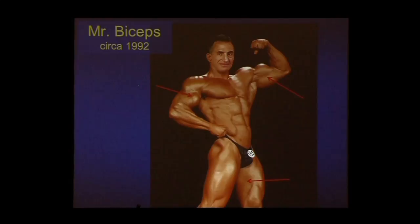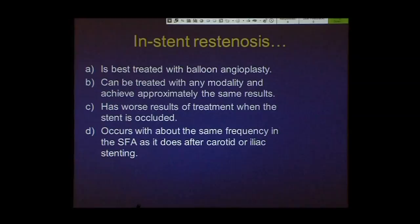And here's a multiple choice question for you. I don't know if we can activate the keypads here? Great. In-stent restenosis: A, best treated with angioplasty. B, can be treated with any modality and achieve the same results. C, has worse results of treatment when the stent is occluded. And D, occurs with about the same frequency in the SFA as it does in other beds like carotid or iliac.